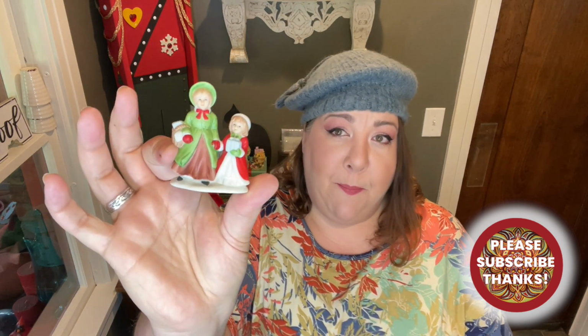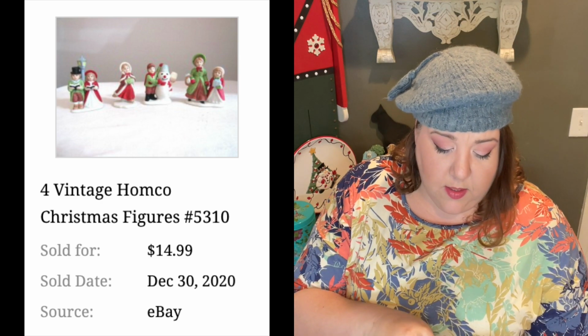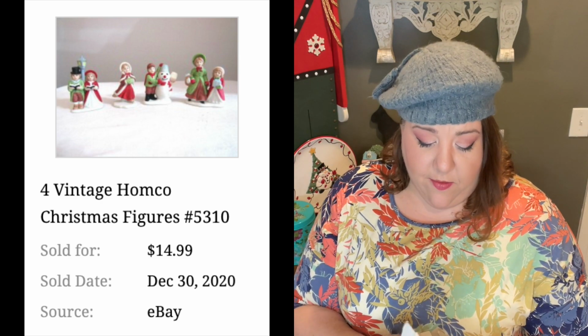Back to Christmas stuff. I found a new in the box set of Homeco little miniature figurines. So they would be perfect in a little Christmas scene for somebody that does the houses, or just a nice little setup. It looks like these should sell somewhere between $15 and $20.